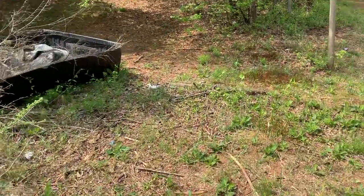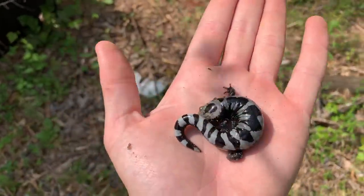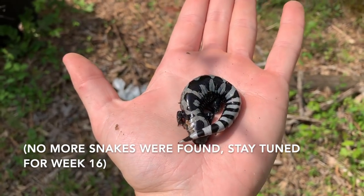Made one more stop here at the bottom of my driveway and flipped this thing and was surprised with this little marble salamander. Pretty cool. I'm gonna put him right back and I'm gonna try to flip a few boards on my way to work. We'll see.